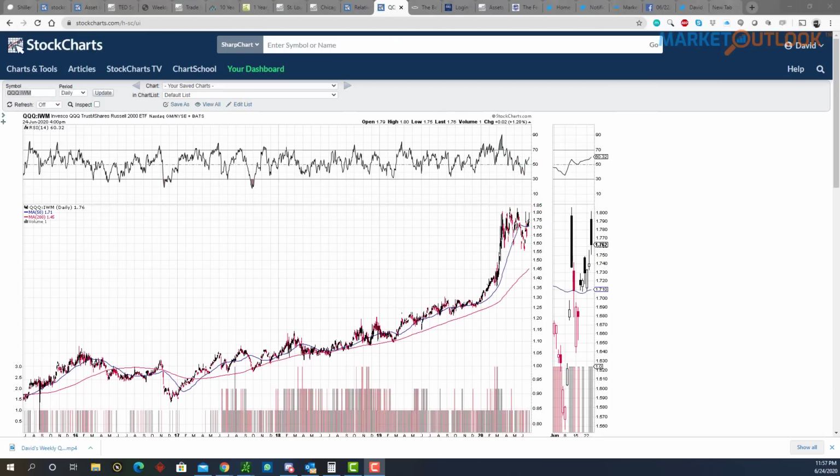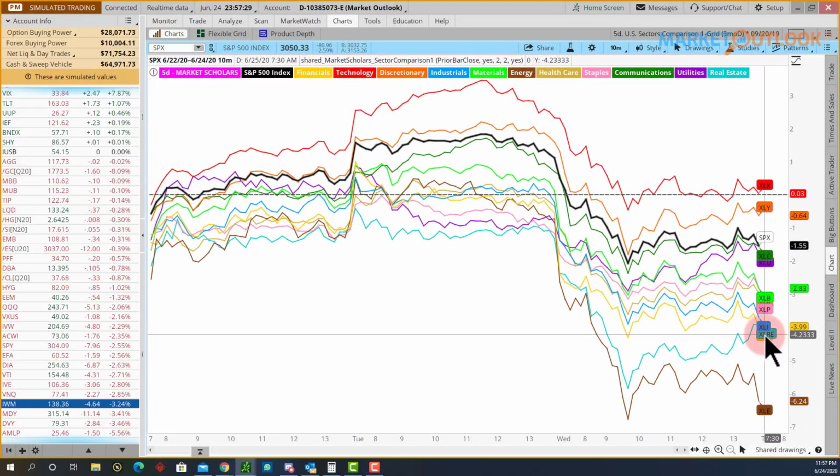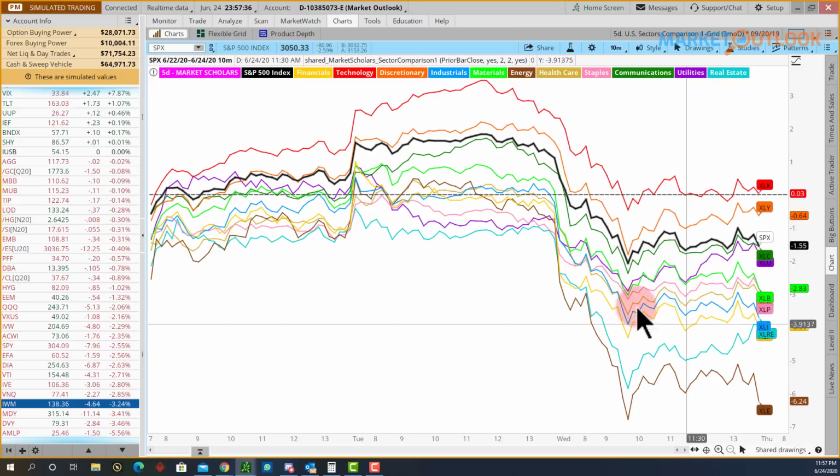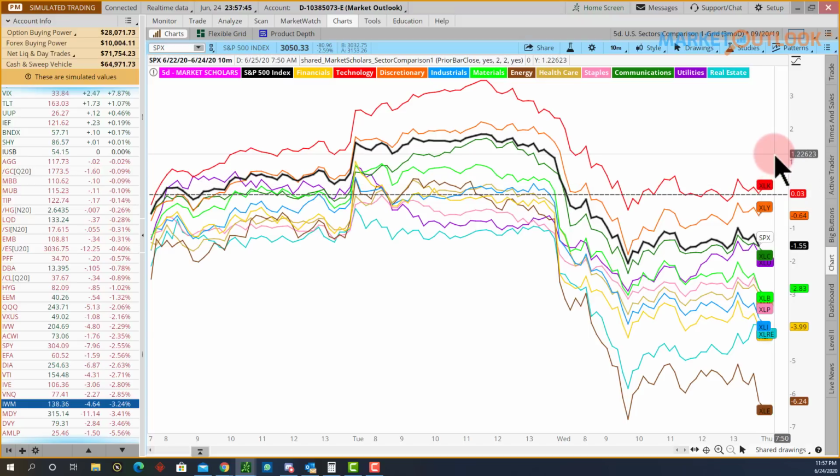When we get pullbacks, if the pullbacks are led down by these smaller cap sectors, industrials, financials especially, and energy for that matter too, then that's typical. This is typical of a decline, and this is what we saw in March, and we bounced right off of that low point in March with these QQQ names leading the way higher initially. We would expect the same thing to happen again, obviously on a much smaller scale because we haven't even broken the 23% retracement level here.